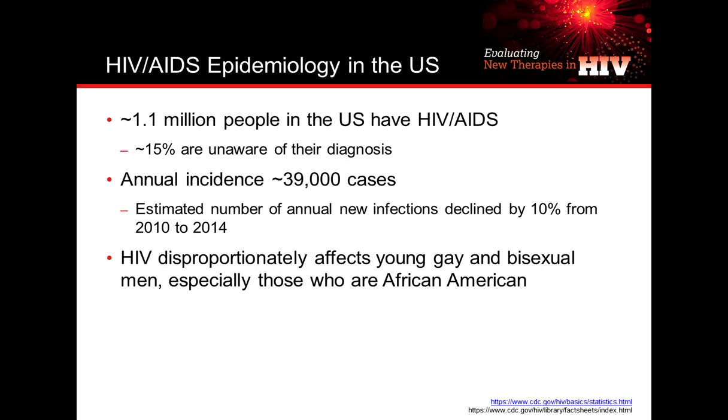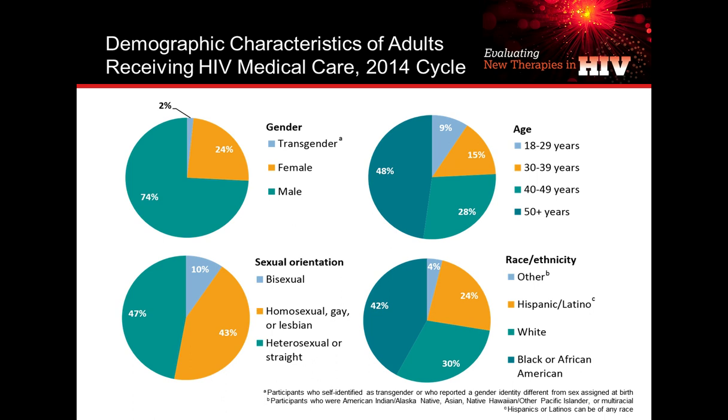So young gay and bisexual men, especially those who are African American, are at the highest risk for getting HIV compared to other groups. Looking overall at where HIV positive adults fall in terms of categories, it's still predominantly men in the United States. It's different in other parts of the world, but close to 75% of individuals with HIV are male.